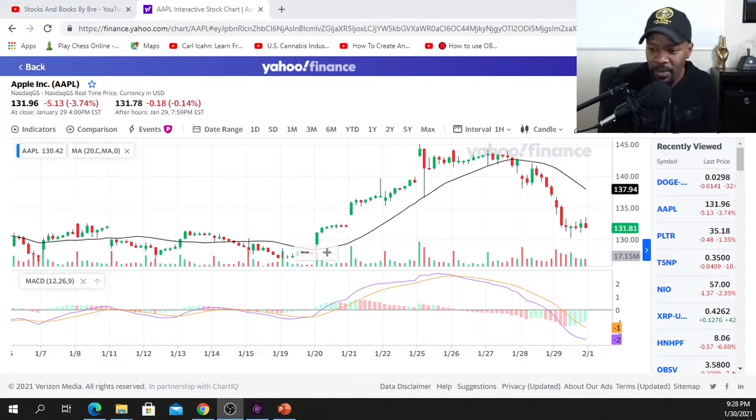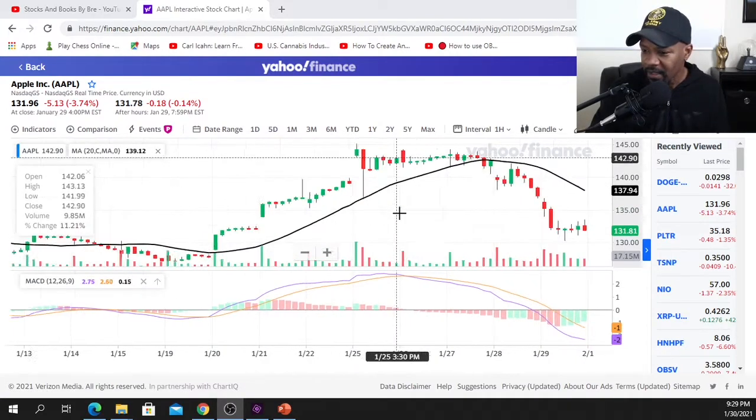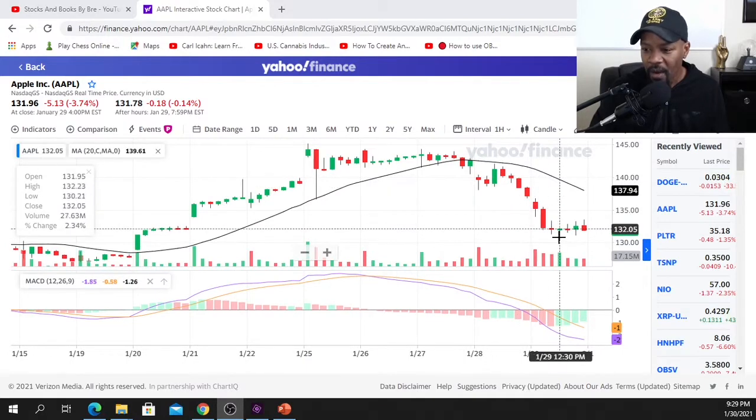All right, so this is a great opportunity to add some shares to your portfolio and place a call option, because right before the close, I was monitoring Apple throughout the day, and I saw that it started settling the second half of the day on Friday. So if you take a look, this is the hourly chart, and we can clearly see that the last 4 hours, it began hovering around 130 to 132.